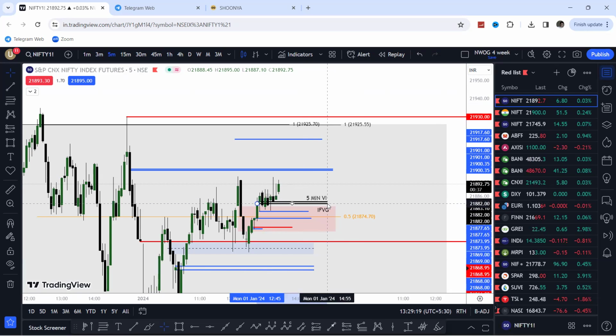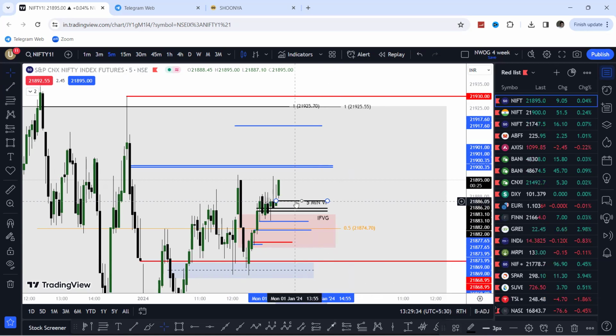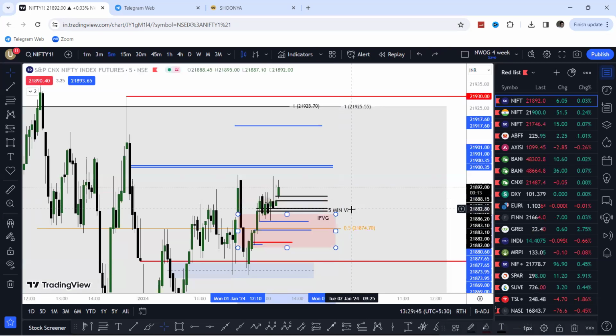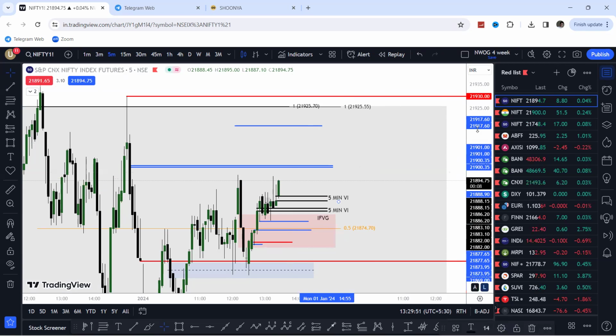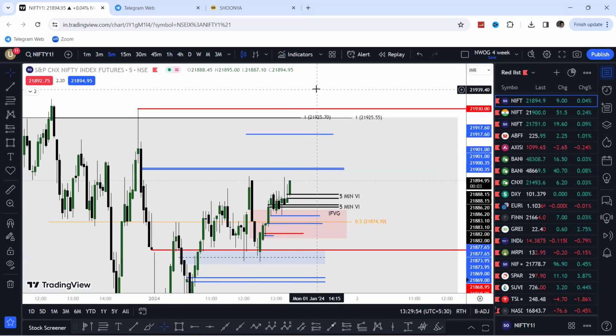stay in a trade. So this is a 5 minute VI. Now we have another volume imbalance. Again, if we can keep this open, I would like that very much. So this is a 5 minute VI, almost like should be a VI. Yeah, if we can keep that open, it's going to be a good sign.